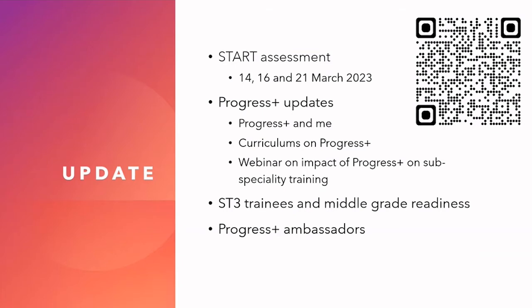And then finally, last thing is that if anyone is interested in supporting Progress Plus and being a Progress Plus ambassador, then we'd love to get you to contact us so that we can use your enthusiasm with regards to Progress Plus in your area. So if you are interested, then do let myself, Lizzie Allen know, or email the training and quality team about it, and we will get back in touch. And I think that's all I'm going to say.